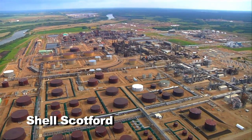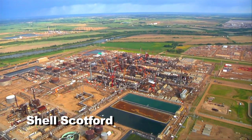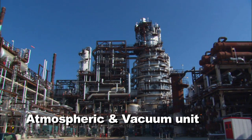So is Scotford one big refinery? Well, Scotford's more than a refinery. The part I'm talking about is the upgrader. What happens there? Well, the upgrader consists of several process units. All right, tell me one. Well, the part that I'm excited about is the A and V. What happens at the A and V? The A and V separates the light and heavy oils.